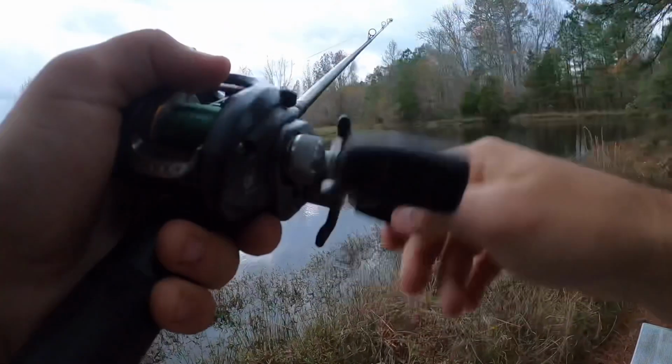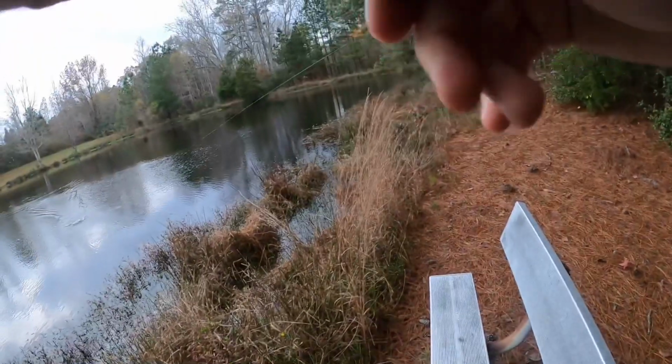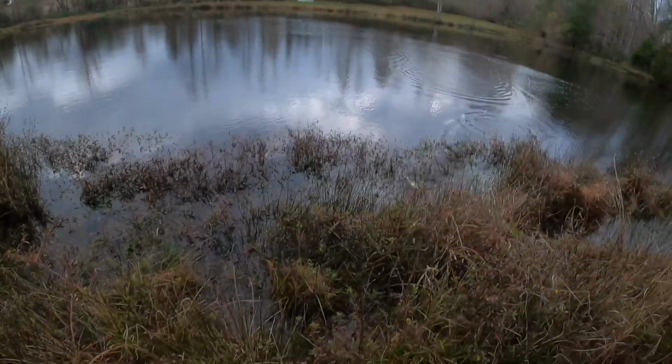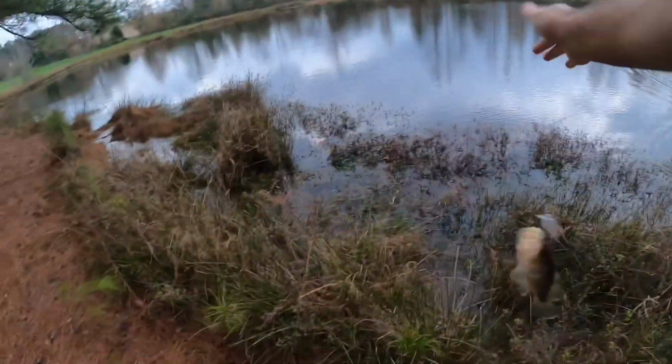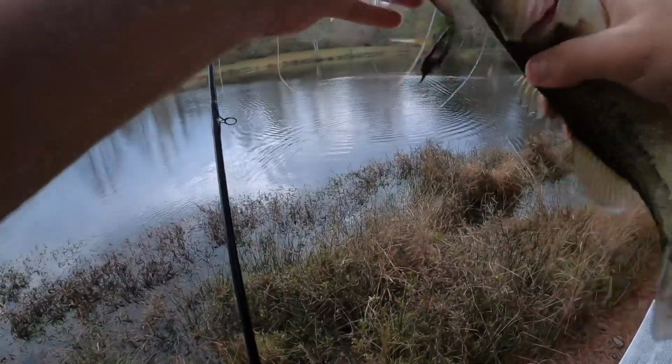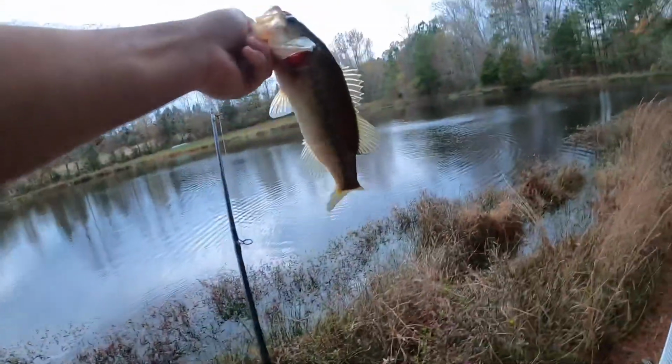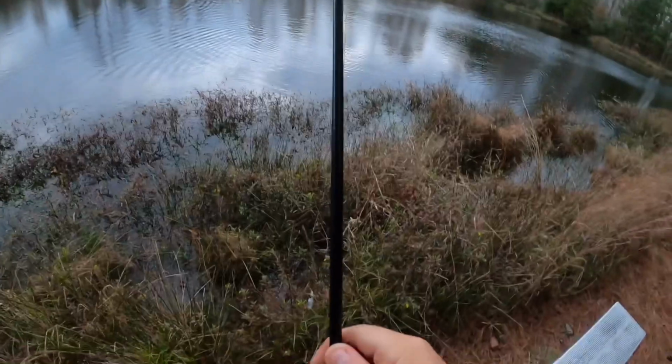They school when they move like that. Found the school again. I got hit and then I got hit again. So luckily I managed to find the school again. This one just hit up there, so they're schooling right in here again. So I'm trying to hurry up. Nice little guy right there. I'm gonna get out here and try to catch some more before they move again.